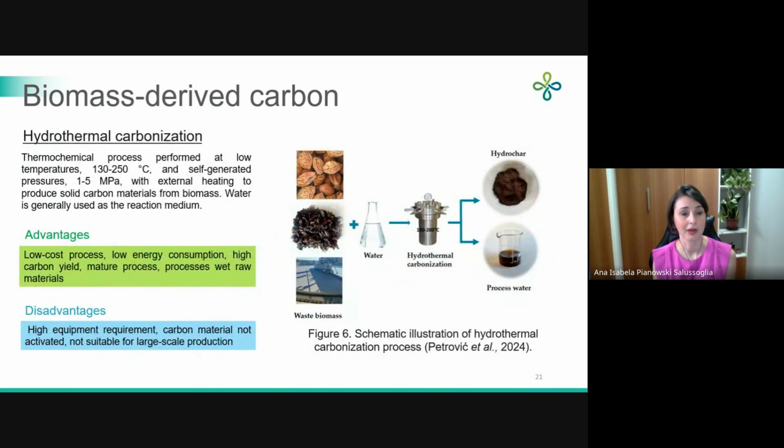Hydrothermal carbonization is a process performed at low temperature and self-generated pressure, with external heating to produce solid carbon material from biomass. Water is generally used as the reaction medium. The advantages are a low-cost process, low energy consumption, high carbon yields, a mature process, and the ability to process wet raw material. The disadvantages are high equipment requirements, the carbon material is not activated, and it is not suitable for large-scale production.